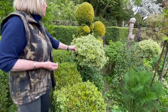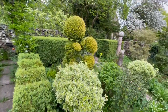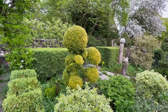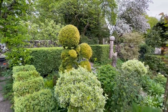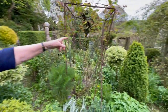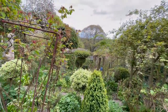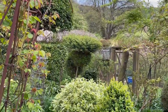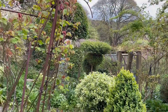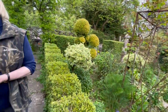The Silver Queen euonymus, in fact that's just a shrub that I started clipping years ago, and I just made it into another shape really. And then I've made a sort of thistle shape out of that box. Oh look, yes. So can you basically cut anything into shape? Some things are easy, some things work better than others.